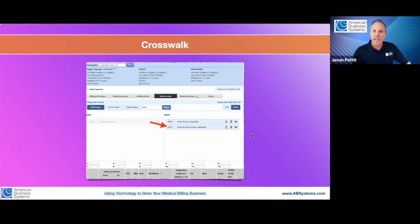You can click on the ICD-9 code. It'll automatically map the corresponding ICD-10 codes, and you can get right to your next claim. Big time saver. The alternative to this, and we're one of the very few systems that has this, is going to a government website, doing the lookup manually, and then copying the code into your software. Ours is way faster and easier.